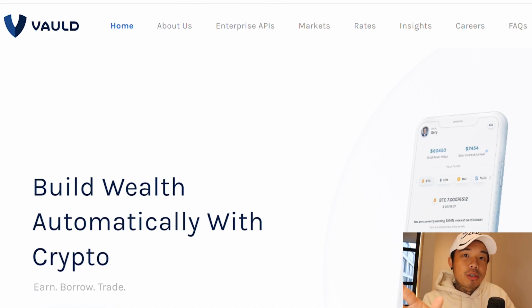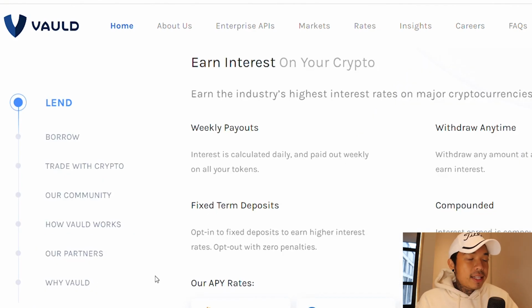After you sign in, I'll show you the dashboard, but let's take a look right here. You can get started with iOS, Android, or even your desktop. This trading platform basically allows you to build wealth automatically over a long period of time through passive income. How do they do it? By earning, borrowing, and trading. A lot of platforms offer just either earning or trading but no borrowing, but this one has all three of them, and you can see how it works right here.